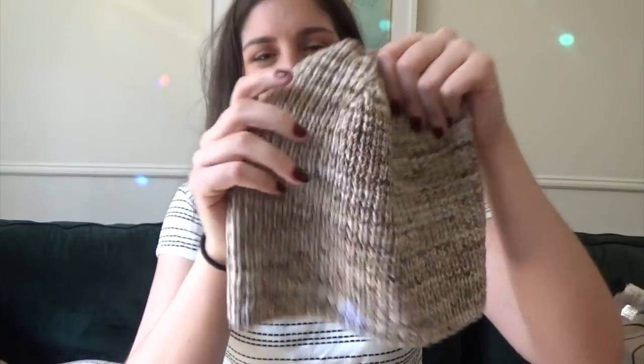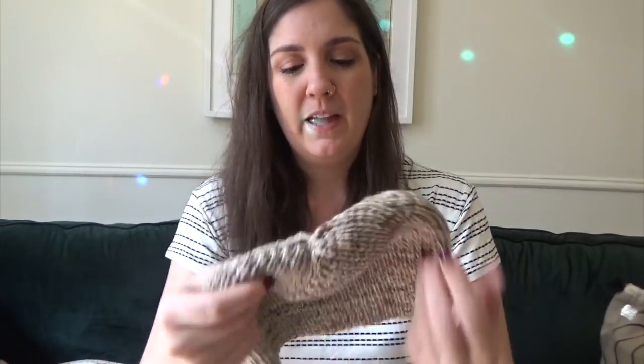So I was inspired by Jody of the Grocery Girls. She's been knitting a lot of hats with sock weight skeins of yarn. And because I have all this sock yarn in my stash, I'm not gonna knit socks with all of it, and I loved this colorway, I was like, I'm gonna cast on a hat with this. So that's what I did.